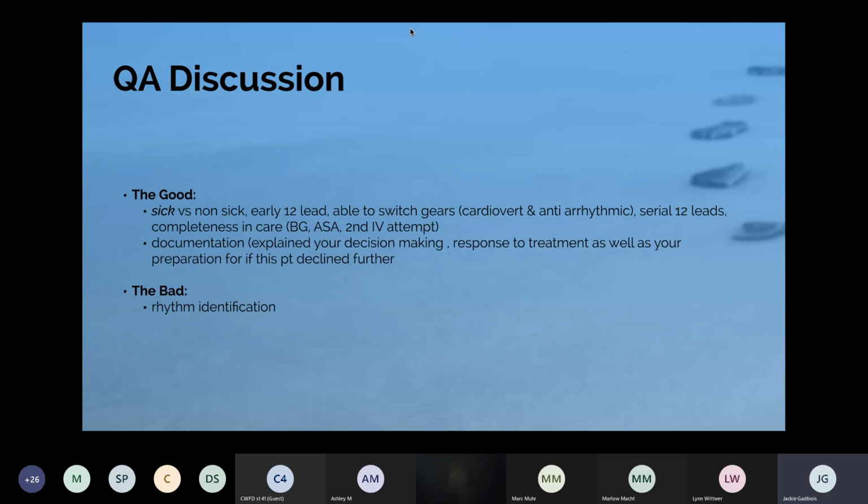They also obtained serial 12 leads in that, although this patient improved during the course of his care, they went ahead and made sure to give the patient some aspirin, check a glucose, and considered a second IV. I thought that their documentation on their thought process was pretty complete. It was very transparent on what I was reading, what their interpretation was and their thought process moving forward, and that they had pulled up additional Versed in the event that they had to shock him.